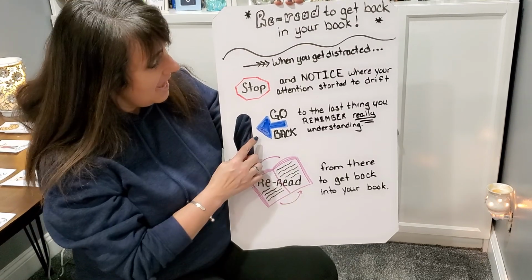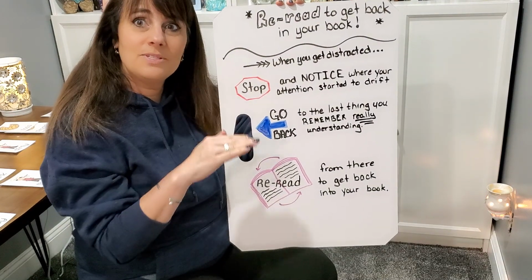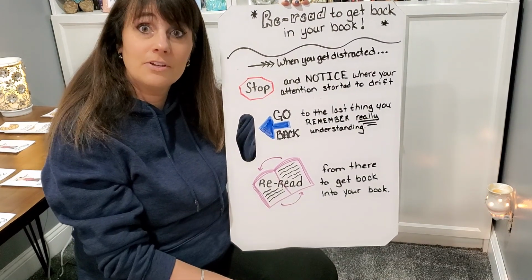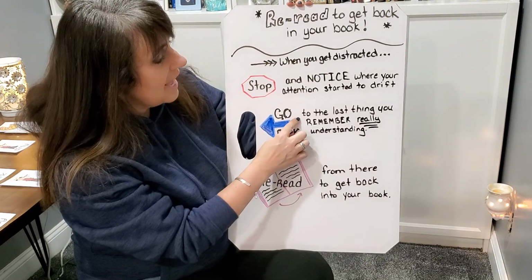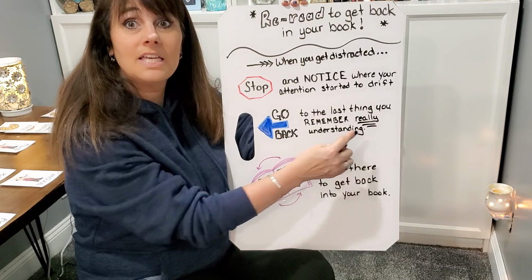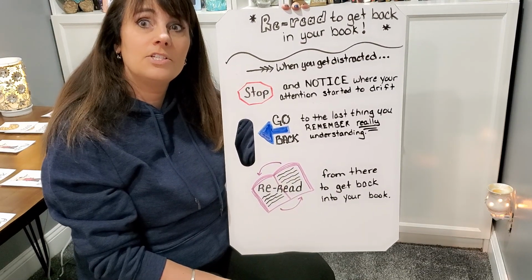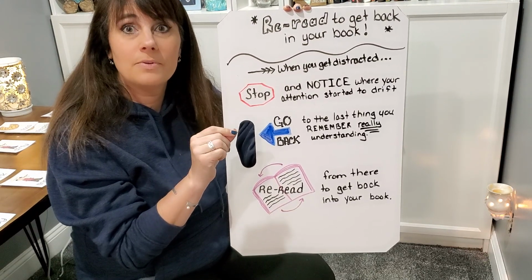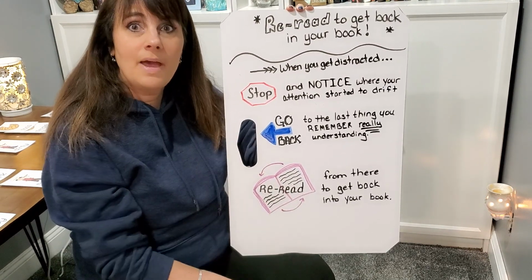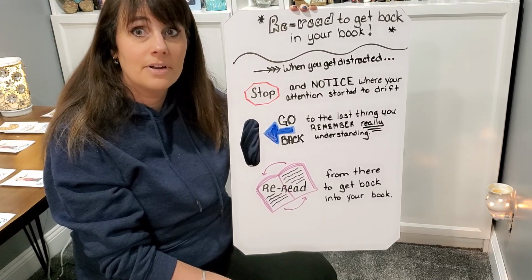All right? And then the next thing you're going to want to do is go back. So you kind of have to flip back through some pages and do some skimming with your eyes. Skim through, and you want to try to go to the last thing that you remember really understanding. So what was the piece that you really understood? As you're flipping back, you go, oh yeah, I remember this happening. I remember what was going on here. So think back to the last thing that you really remember understanding.